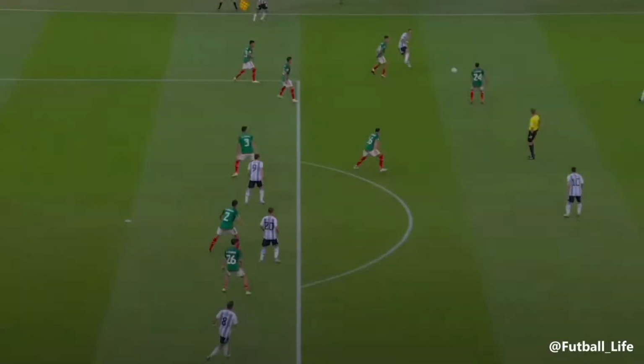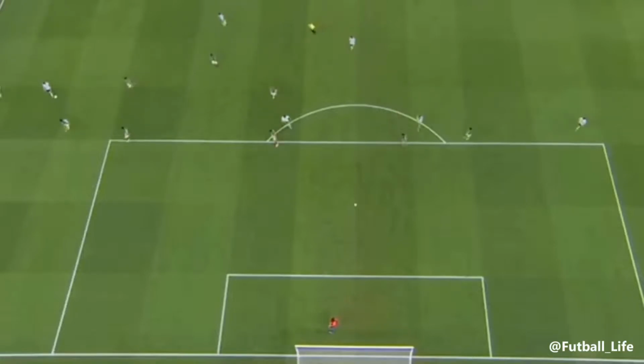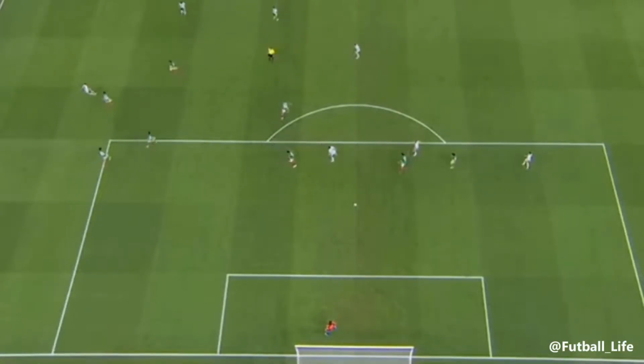Then in the 64th minute, this happened. Wait, pause it right there. So that's the second touch. And if you watch the World Cup, you'd know that this ends up as a goal. But let's do some calculations real quick.